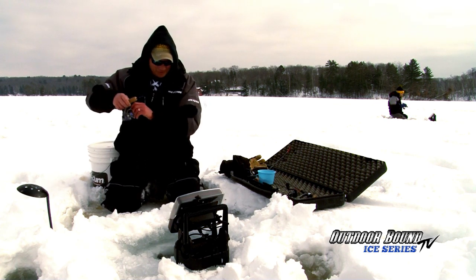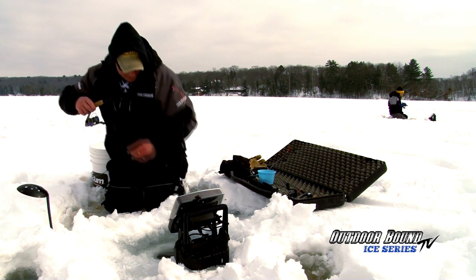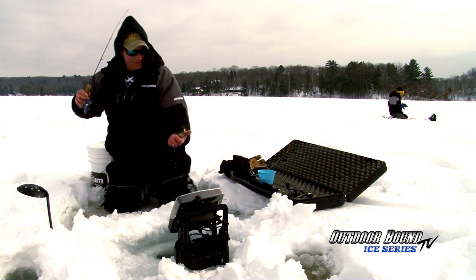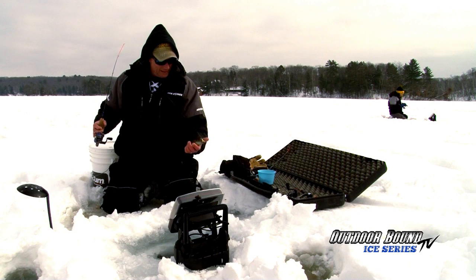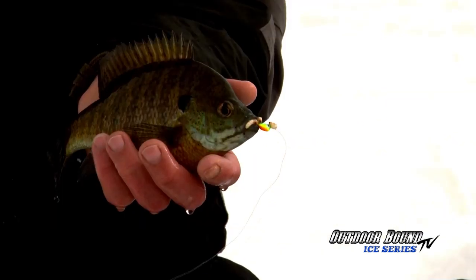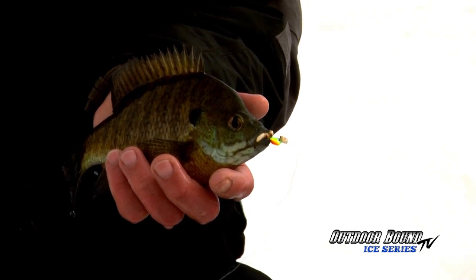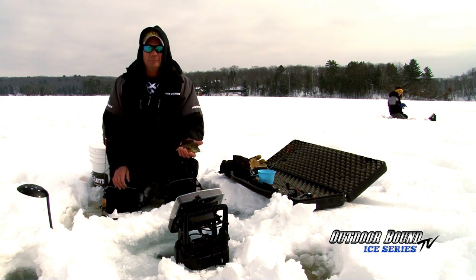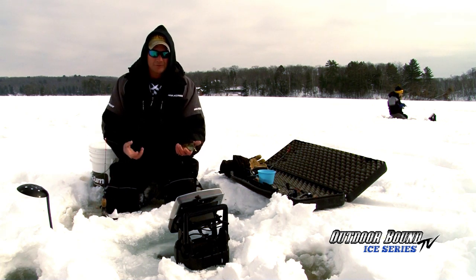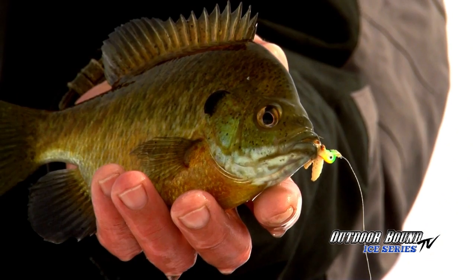These things are an absolute blast. This doesn't feel too bad. Another one. I tell you, these fish, there's five of us out here and they're just going crazy in this one hole over the Acme tungsten. And I bet you I've caught 10 in the last 15 minutes. And these things are just a blast. They're small fish, but they're just chunky and they're tough. And when they want it, you can't get it away from them. And the old Acme tungsten is making me look good today.